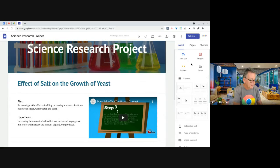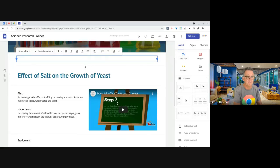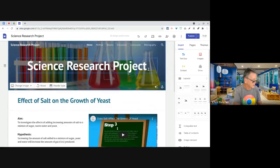We've used the text box tool. When you click it, it just creates a text box, and I can type anything I want on the page. That's pretty simple. I'm going to throw that away because that's obviously just junk typing.